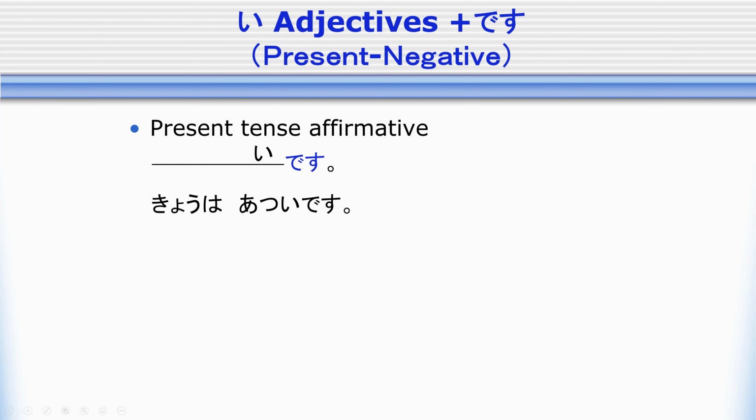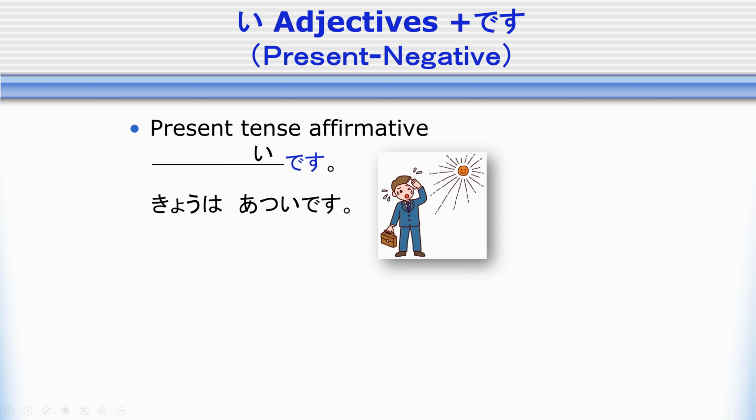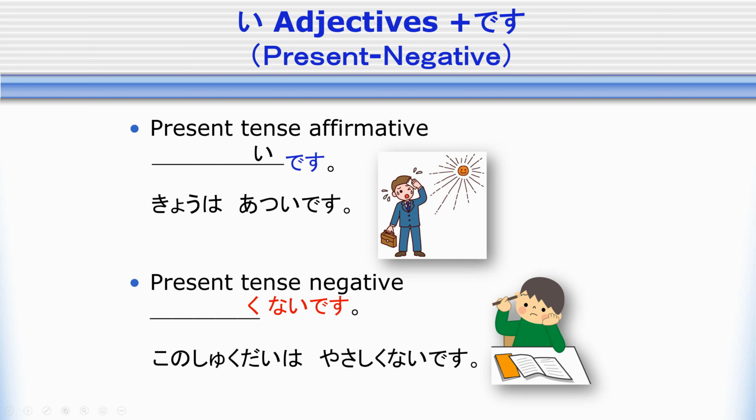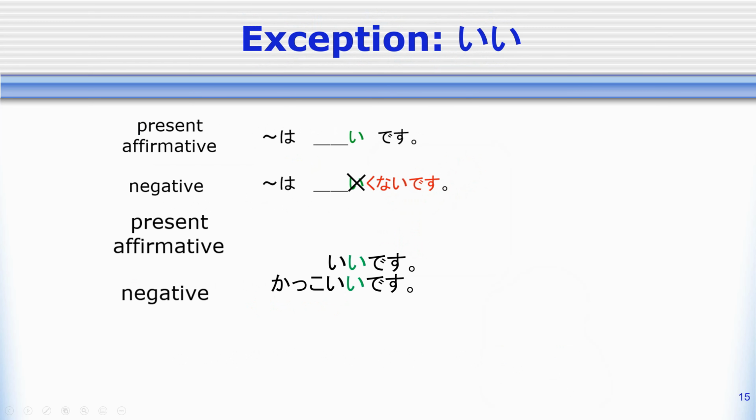So the affirmative, just the い plus desu. Like, 今日は暑いです. Today is hot. Negative. Get rid of the い and instead put くないです. この宿題は優しくないです. This homework is not easy.